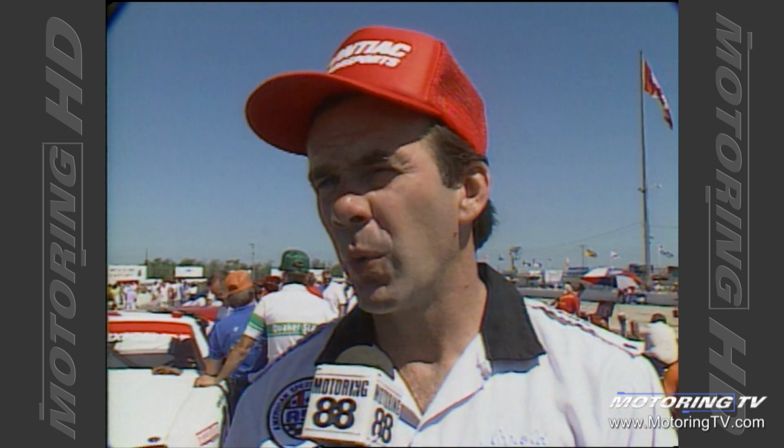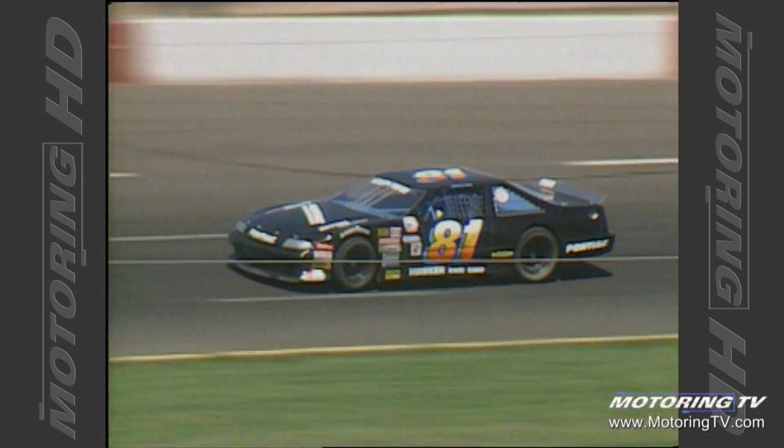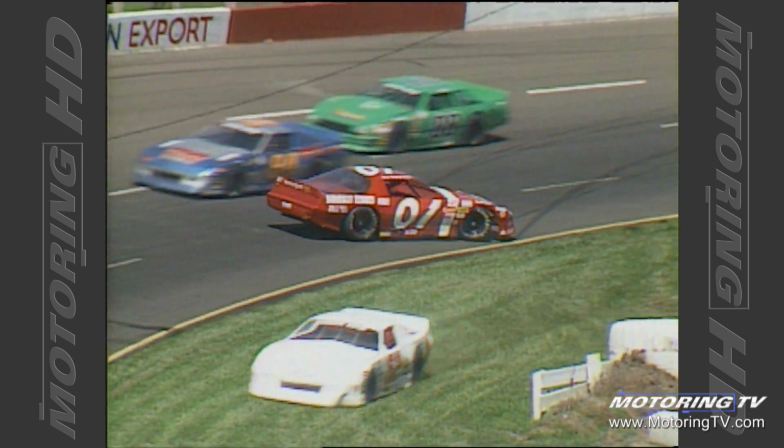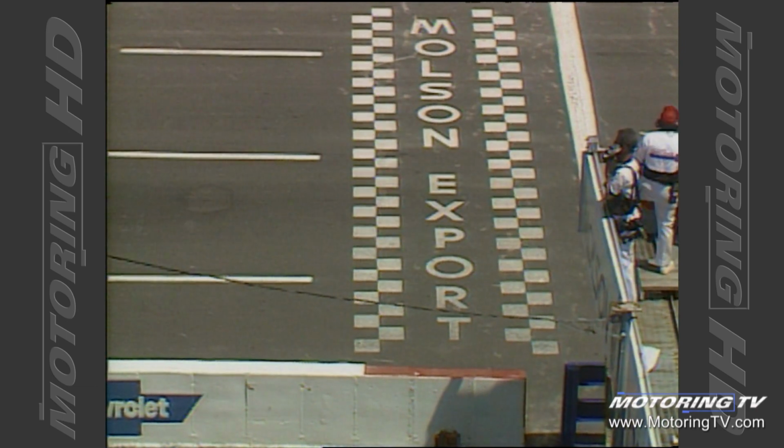Racing is dangerous, but I think the more that you do it, the more comfortable you feel with it. I feel more comfortable in this car than I do on the streets, because on the streets you've got people coming north, south, east, and west, and you're running. You never know what's going to happen. On the racetrack, you're with professionals, and they're all going the same way.